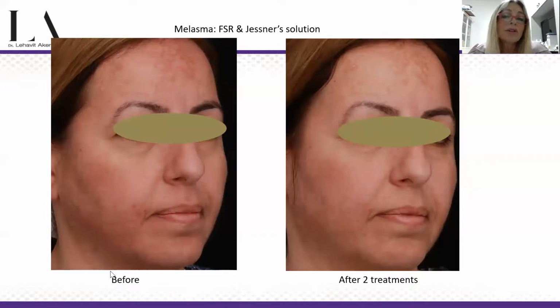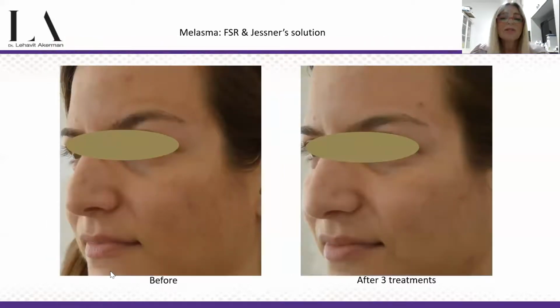We can also use the FSR handpiece to treat patients with melasma. Here I used the FSR, of course, very, very low parameters and Jessner solution. So first, we don't have the perfect solution for melasma because melasma is a chronic ongoing situation. So if you want to really solve melasma, we cannot. And this needs to be a chronic ongoing treatment.